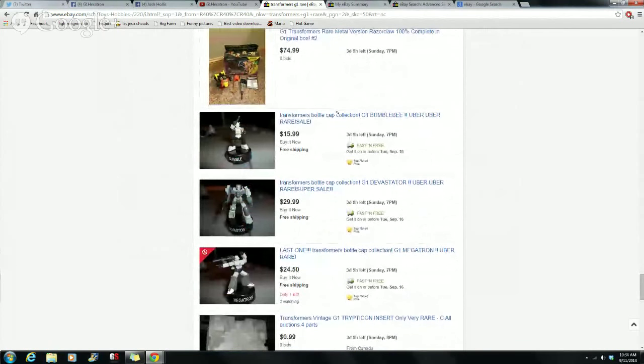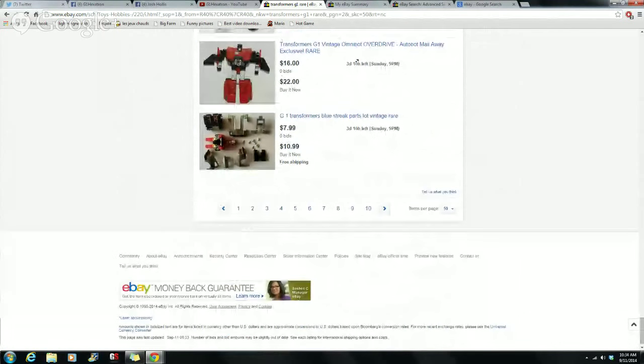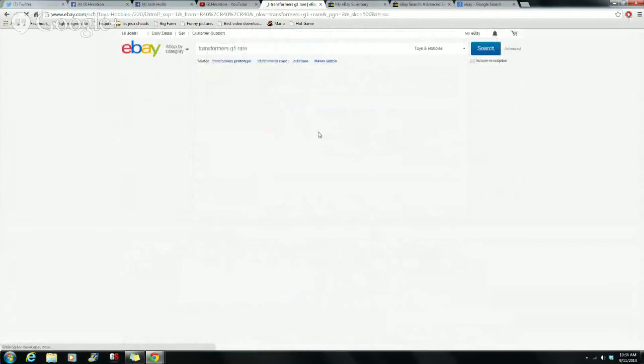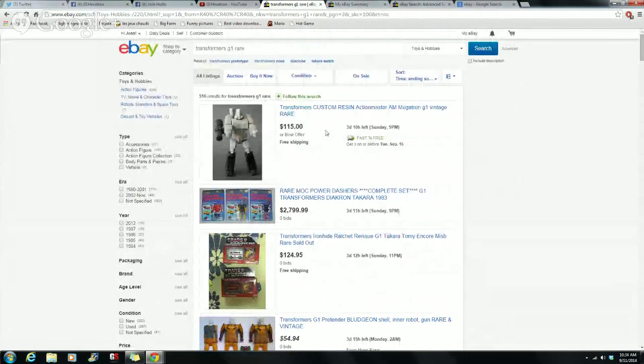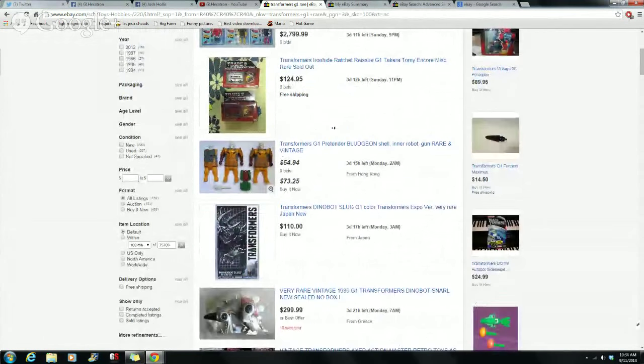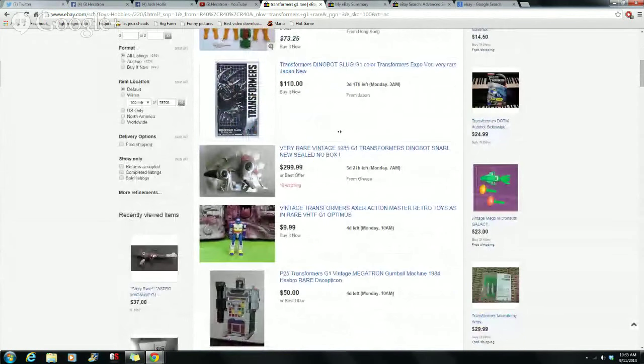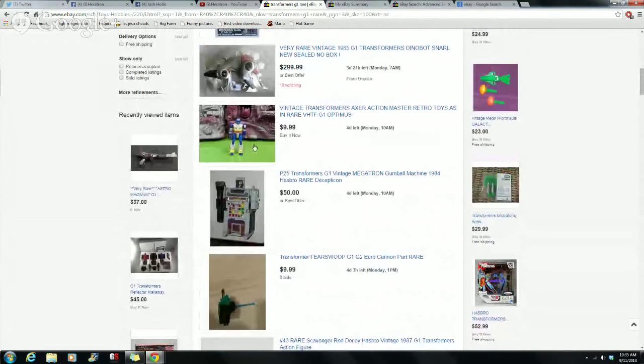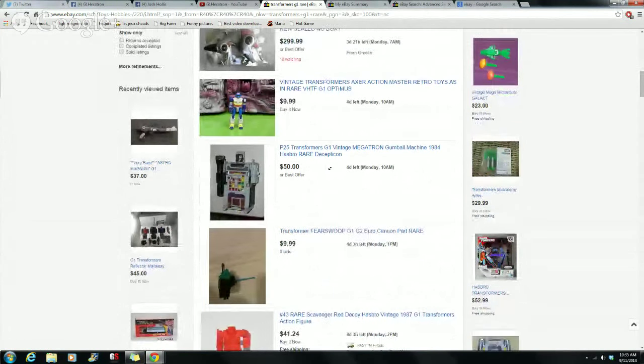I thought we'd find more good stuff, man. An Omnibot is rare? Give me a break. And it's only $22 by now. I mean, if it's under $50, don't even put rare. Yeah. Whoa, this dude's rare? Dude, I got him on my shelf.